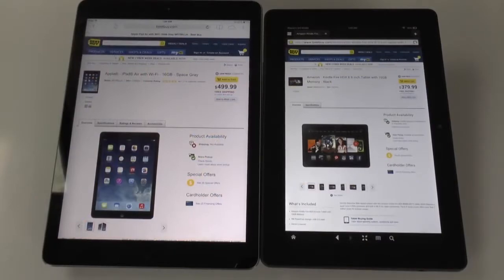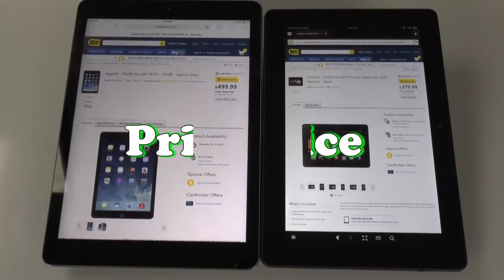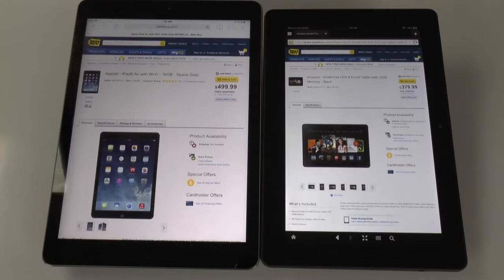Now when it comes to price, we have a definite advantage with these two. For the Kindle Fire HDX 8.9, the 16 gig model starts at $379. However, with the iPad Air, you're going to get the 16 gig model starting at $499. Now, as we've seen with these tablets, although there's a huge difference in apps, in the categories we've gone over, they're fairly similar for the most part.